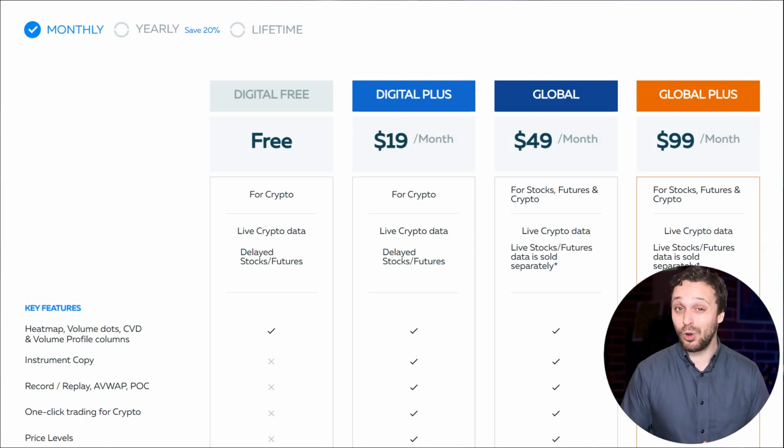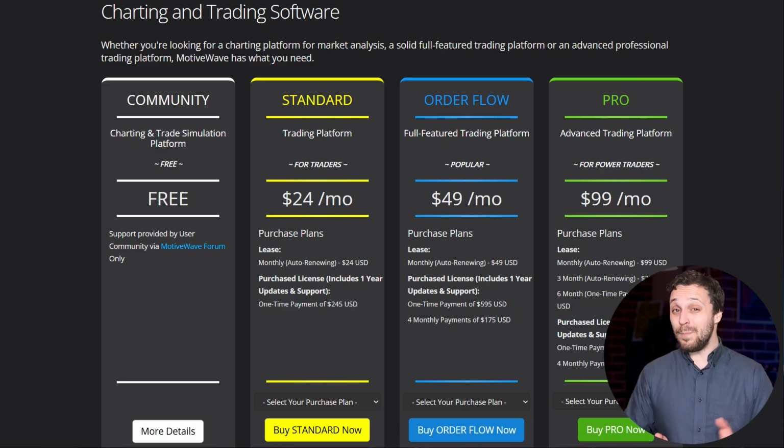But okay, now let's talk about pricing, because even the best tools are useless if they break your budget. And more importantly, I'll show you how to access the best value across all three. Bookmap is surprisingly reasonable for what it offers, especially if you go with their basic plan. If you're a pro or institutional trader, the advanced tiers are there, but you're getting tools built for a serious edge. MotiveWave's pricing is a bit more layered.